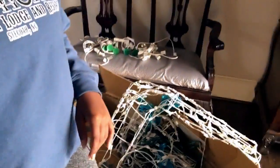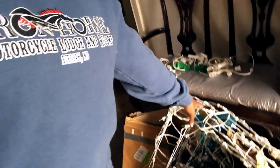How about that? Got the Christmas music going. We got more decorations. We've had these for so long. The reindeer is so bad that it doesn't even move anymore. But they still light up, so it's okay.